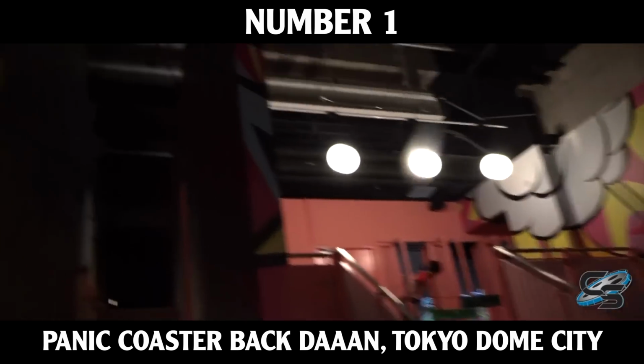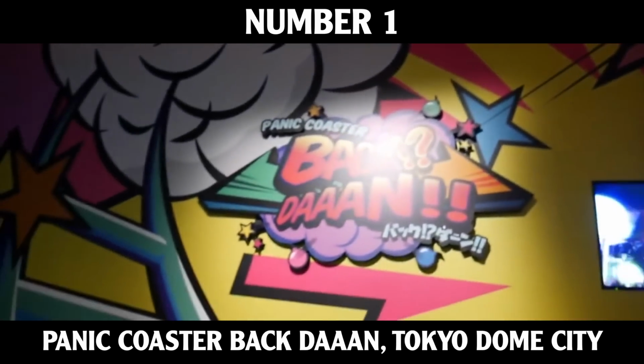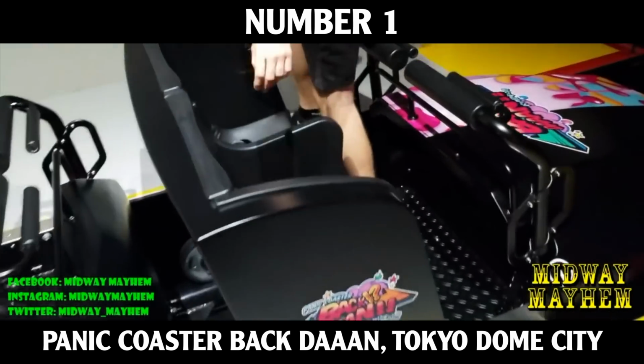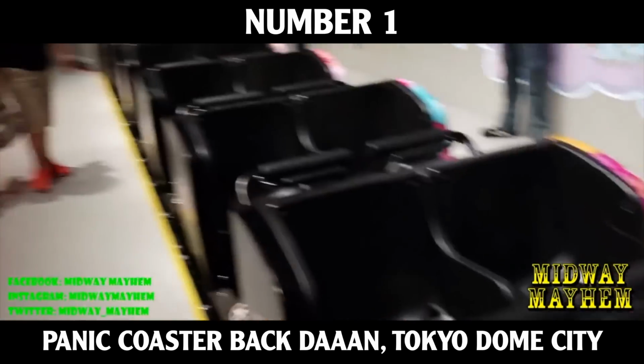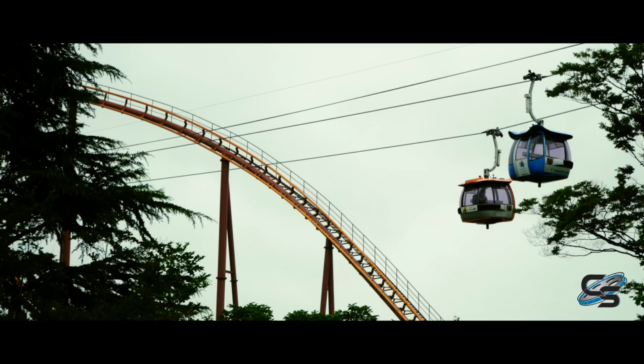It was like nothing I'd ever seen before. I have no idea what the theme of this ride is, but it was so much fun. It was very strange, which is why I've put it at the number 1 spot on this list. So there you have it. Those are what are, in my opinion, the 10 strangest rides I rode in Japan.